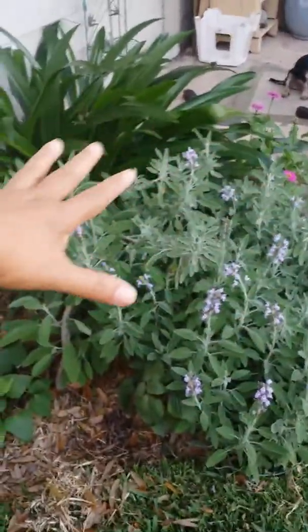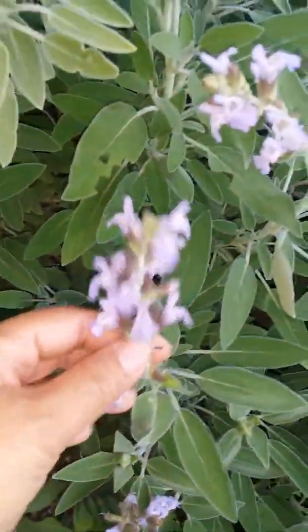Here's another success story, my sage. It's nice and fat now. See how it's totally covered this bed, and now it's giving me flowers. So the bees are truly loving this.